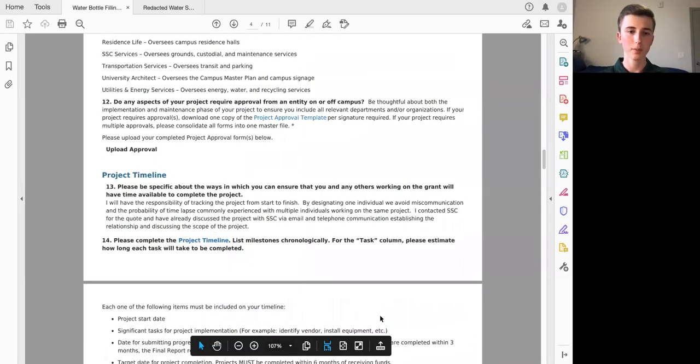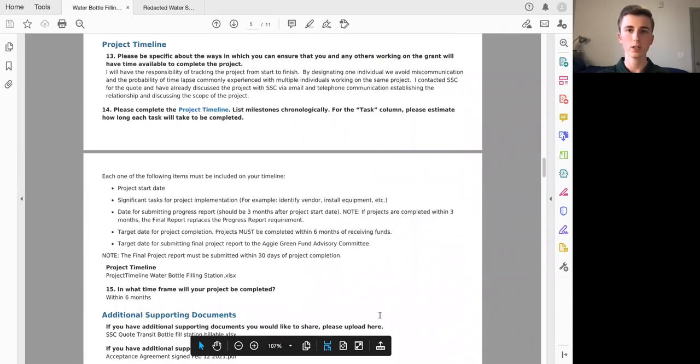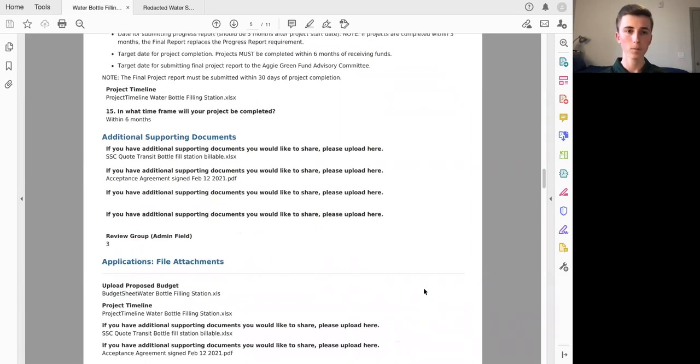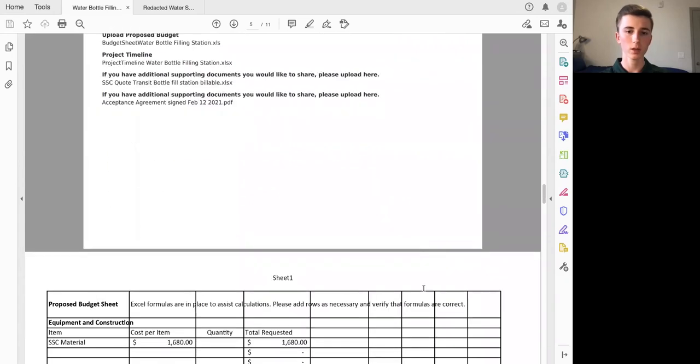And then the project timeline. So this is important just to see how long that project's going to take, what things you're looking to implement. And so you can have target dates that you're looking to hit, certain deadlines you're setting for yourself, because we once again need to see that it's within 6 months, because that is what we consider to be appropriate criteria for a microgrant. You can also list additional supporting documents and that sort of thing.